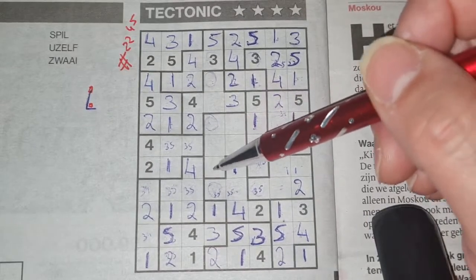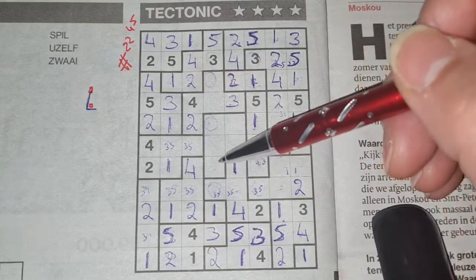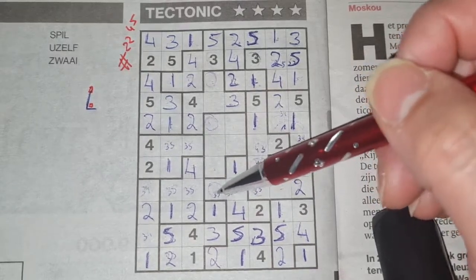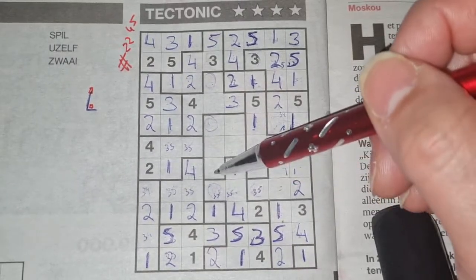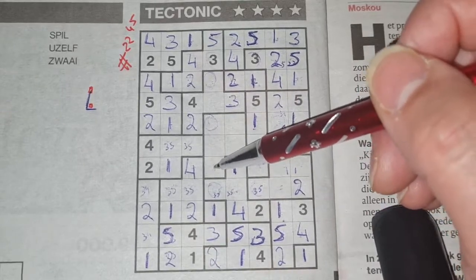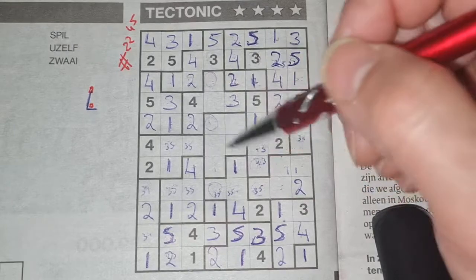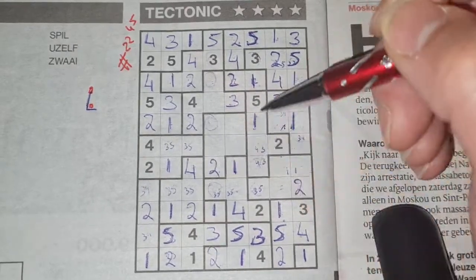I think this box should be a 2. Because it cannot be 3 or a 5, because I need a 3 or a 5 in one of those two boxes. So 3 or 5 cannot be here. Cannot be a 1. Cannot be a 4. So one digit left should be the 2. Okay.